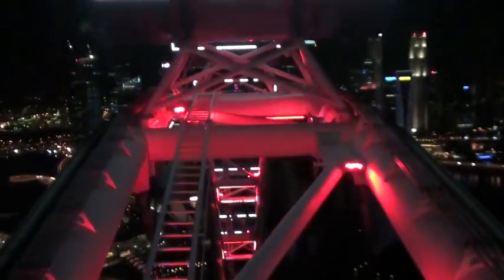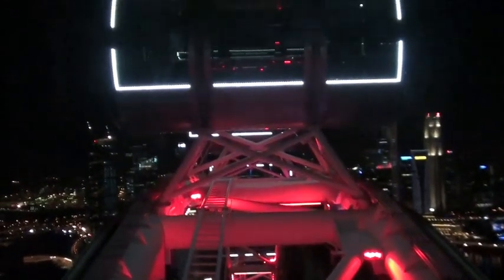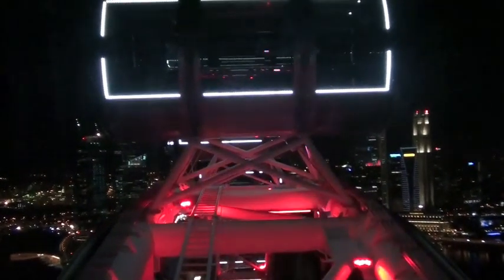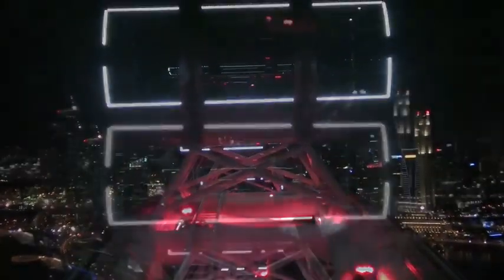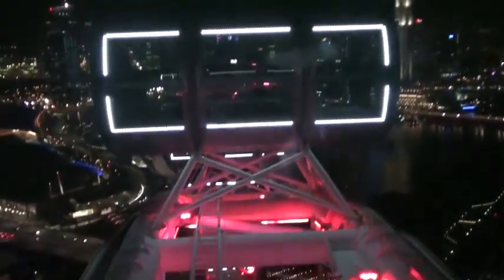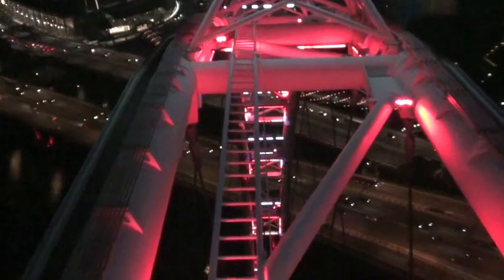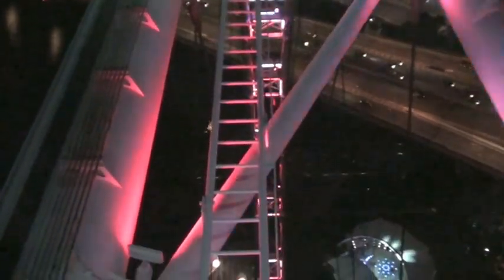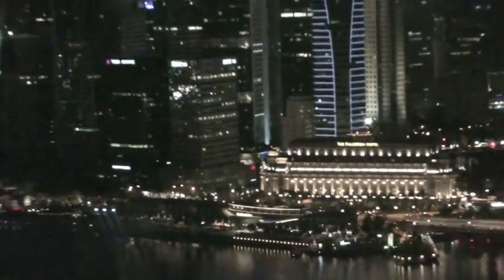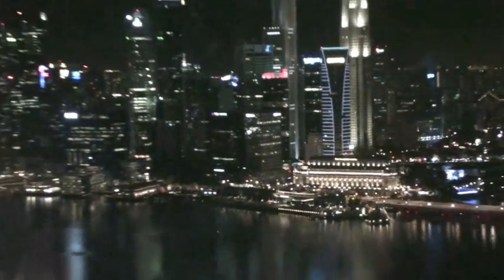Coming over the top. But we're not on the top yet. Does it feel kind of weird though? It really looks like we're going fast. We're officially on the tallest Ferris wheel in the world. I want to get swinging on the rainbow. Spectacular.